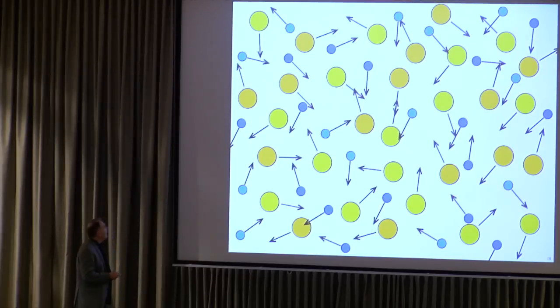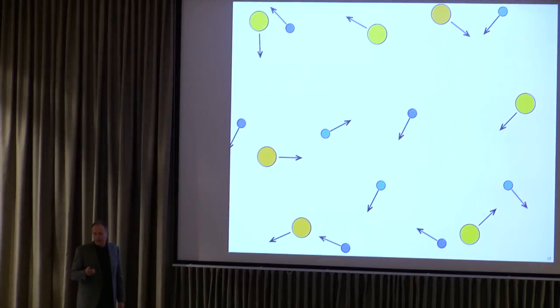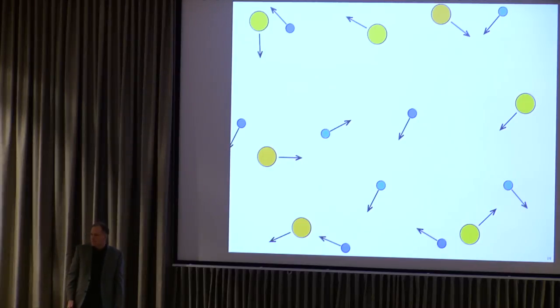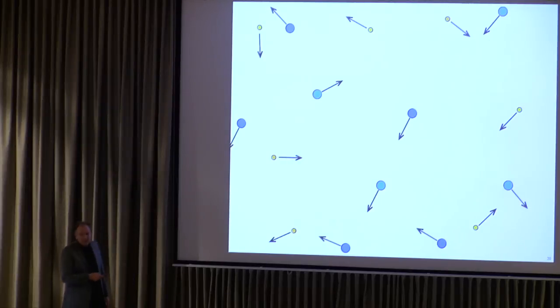Okay. And then things cool down. Now it's time for this to find one of these. Is it randomly going to happen? If they do, they'll annihilate, they're gone. Okay. But the universe's density is dropping. And now maybe this is not so likely to find that. Alternatively, what if the yellow guys are really small? Maybe they don't collide.